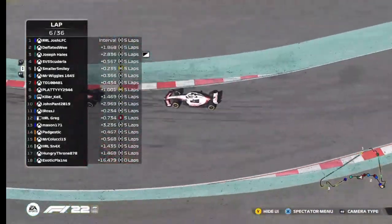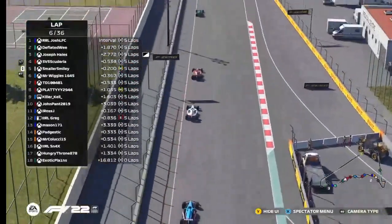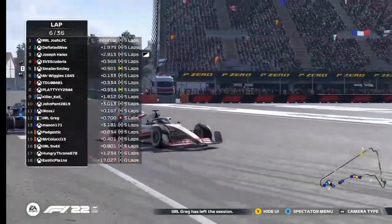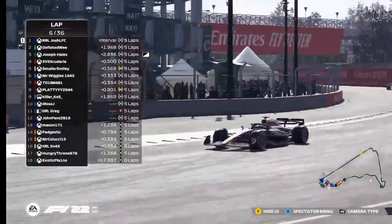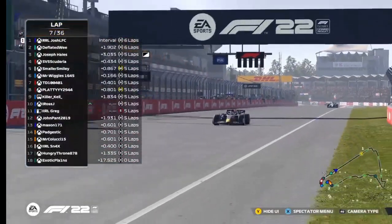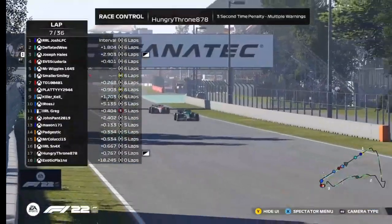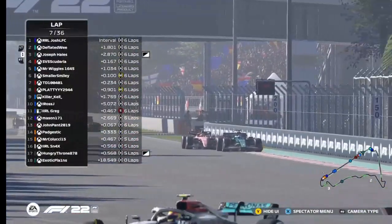And in the meantime, Smaller Smiley is getting also in the fight, joined by Mr. Wiggles and of course TD, who dropped another position to Mr. Wiggles. Josh currently driving away. That's a 2-second gap to the driver behind him. We've got a yellow flag in sector 3, and I think we can see who it was. Maybe it was Mason. But Hungry Throne is the second driver who picks up a 3-second penalty.